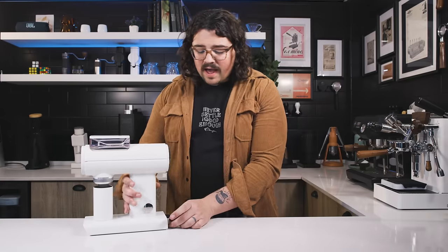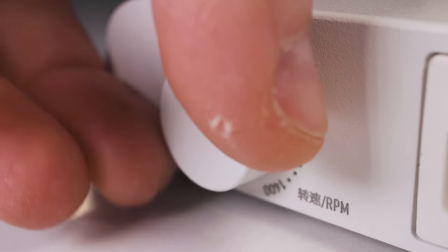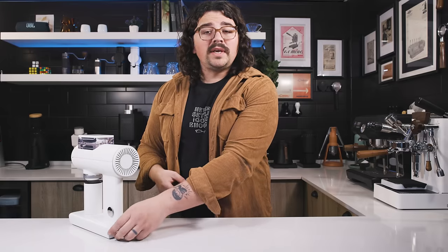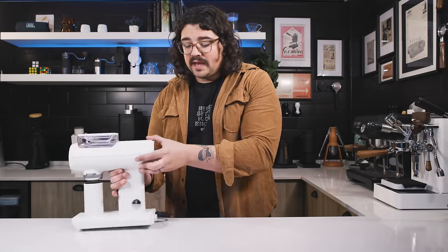And then on the back, you have variable RPM. So you have a knob right here that goes from 800 all the way up to 1400 RPM, so that you can play around with your particle distribution. Now, they posit that lower RPM produces less fines, higher RPM more fines when it comes to this burr set. And it seems that they have taken some laser particle analysis that they've posted on their website.